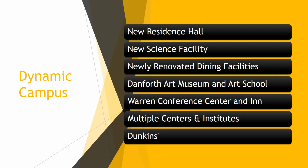Framingham State also recently acquired the Danforth Art Museum, which is in the city of Framingham, but it's pretty much directly across the street from our main campus. So you can go there anytime. Students do get access to the museum for free if you'd like to go check out the exhibits.